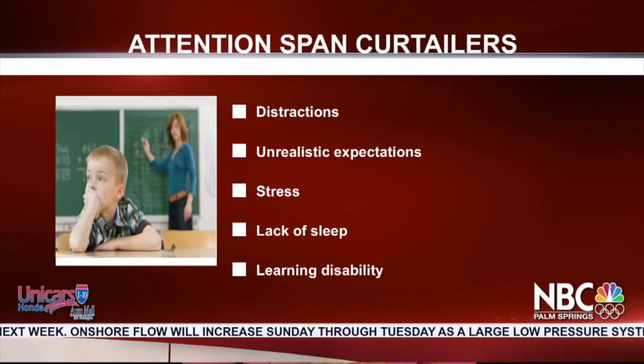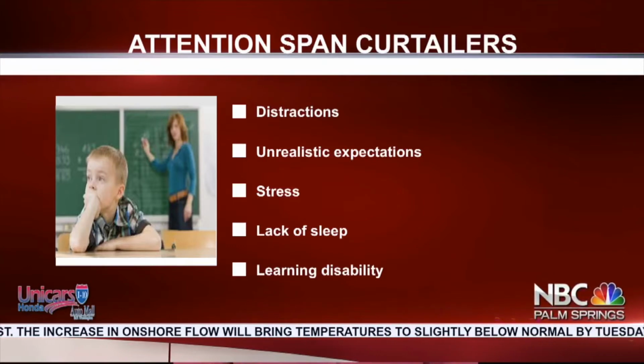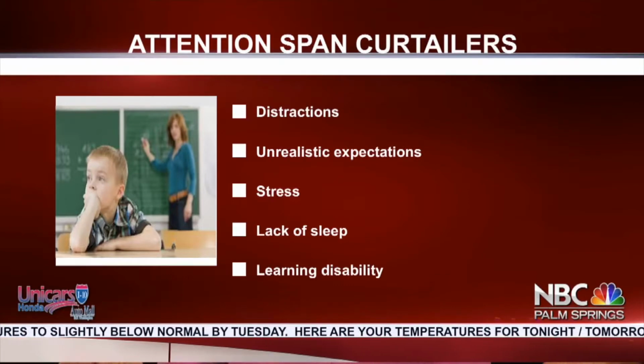Stress. All of our kids are stressed. They're a little more worried, and so you will notice that their concentration is going to be lower than it used to be. That's okay, and it's predictable. Watch the lack of sleep or the difference of sleep patterns, because that increases or decreases that attention span. And if your child had any kind of a learning disability or a challenge prior, it's probably going to increase as well.